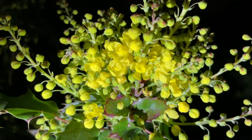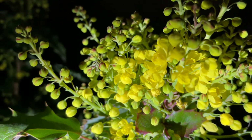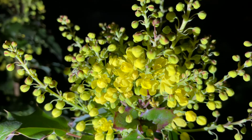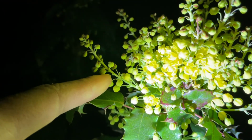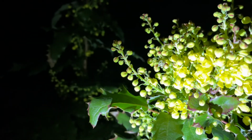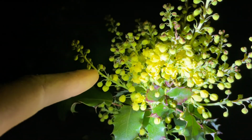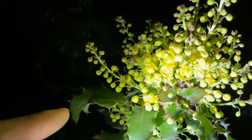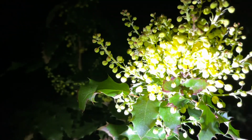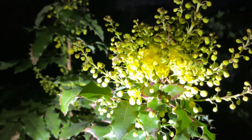They've got petals in groups of 3, but there's about 6 of them total. And you can count them yourself. You can also see there's these flower stalks. This is known as a raceme. It's a type of inflorescence where you have one stalk, and then upon it a bunch of pedicels come up with one flower attached to the end. So that's another characteristic of Berberis. They typically have racemes or some other types of inflorescences.